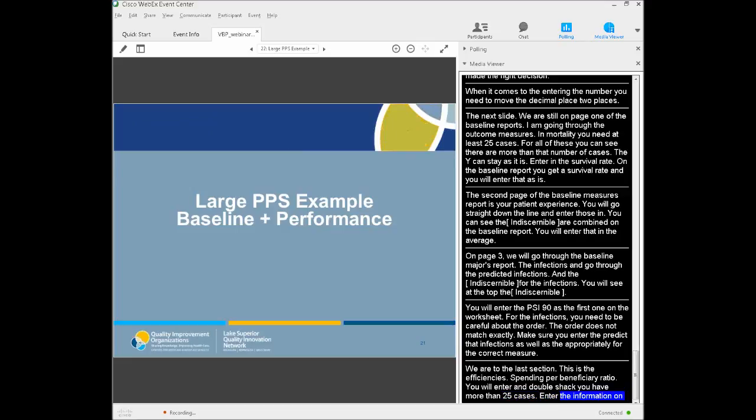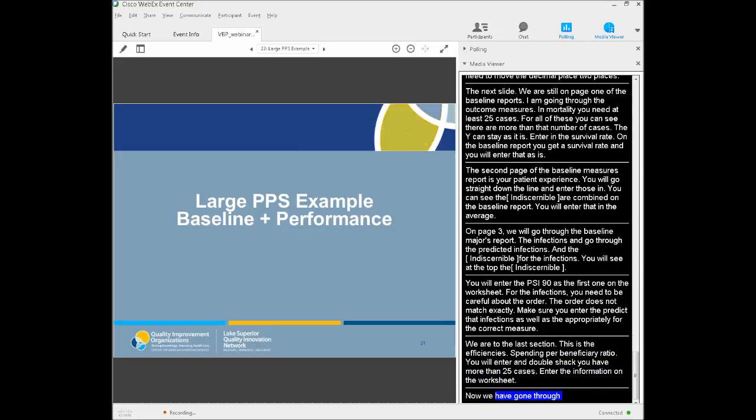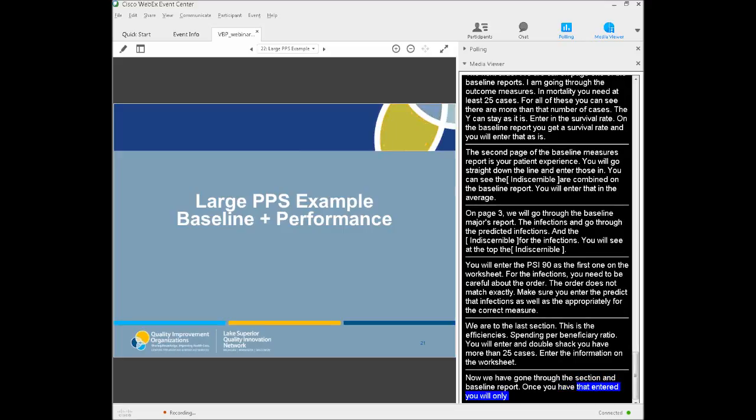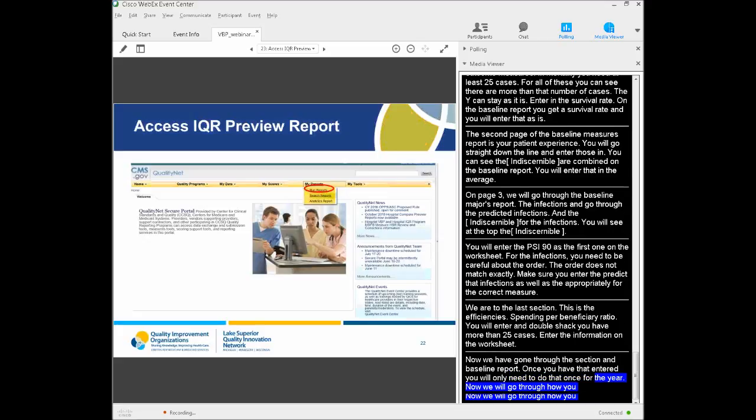Okay, so now we've gone through this section and gone through your baseline report and entered that. Once you have that entered, you'll only need to do that once for the year. And so now we're going to go through how you would enter the information for your performance data. So you once again go to the Run Reports.